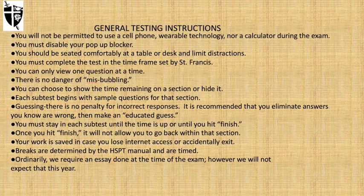You will be able to choose whether to show the time remaining in a section or whether you would prefer to hide it. Each subtest begins with sample questions for that section. As far as guessing, there's no penalty for incorrect responses, so we recommend that you eliminate answers you know are wrong and then make an educated guess. You must stay in each subtest until the time is up or until you hit finish. Once you hit finish, you will not be allowed to go back within that section. Your work will be saved in case you lose internet access or you accidentally exit.